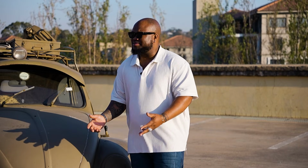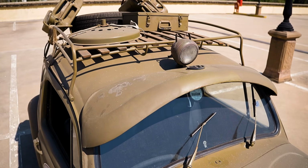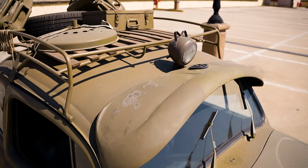This is a totally unique machine, Homer. I don't know where to start. I don't know what to call it. It looks like a Beetle that went for training to go to war. Tell me about this machine.